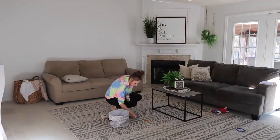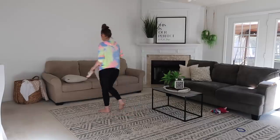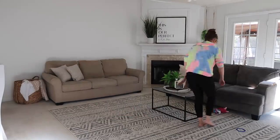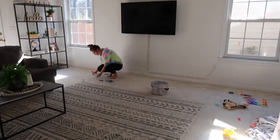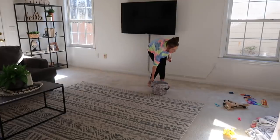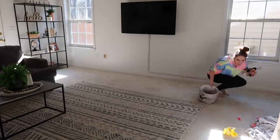Next, I moved into the living room, just kind of picking things up. My daughters do pick up their own toys almost all the time, although whenever I'm cleaning, particularly when I'm gonna clean the whole house and I'm just on a roll, I will go through and pick up the things that just need to be put away really quickly.